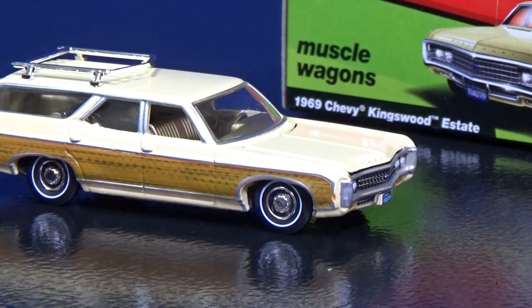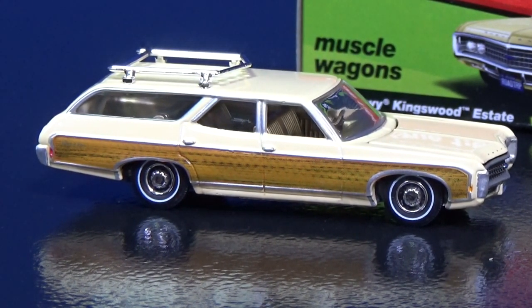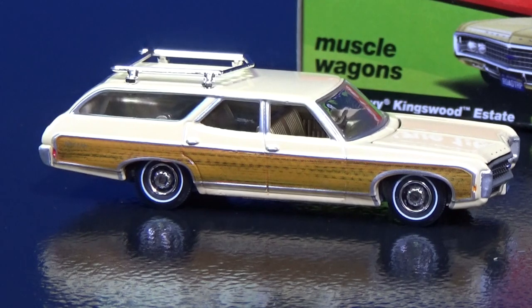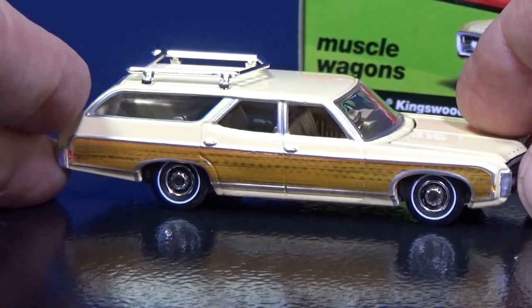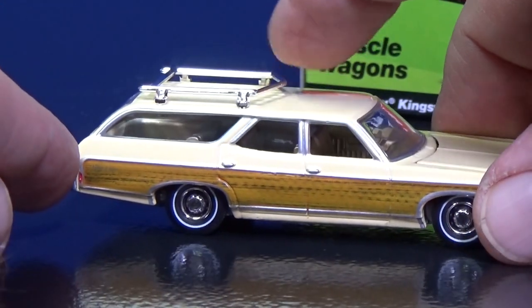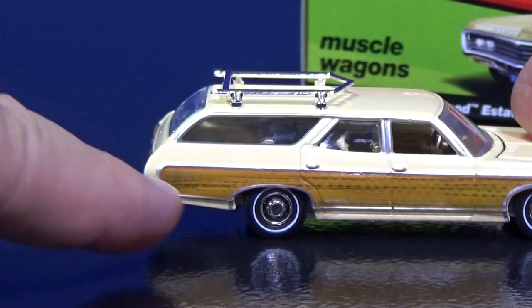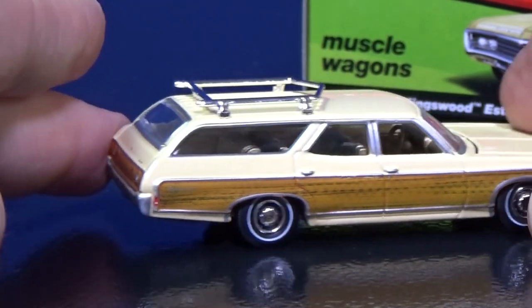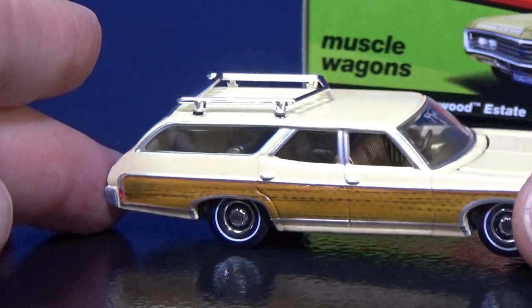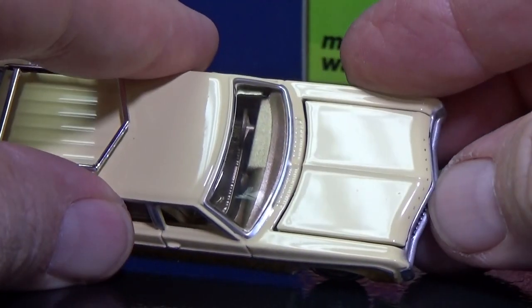And finally, the 1969 Kingswood Estate, part of the Muscle Wagon series. Beautiful. A lot of people like collecting the wagons, the grocery getters, white stripe wheels. Looks like it has a little bit of a paneling decoration on the side. Check out the top. It has a separate piece here for the roof rack. Be careful with that. See the printing, right? Looks like gold colored interior. Check out the opening hood.